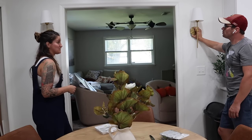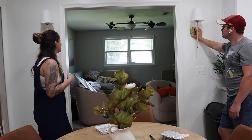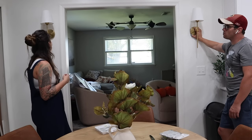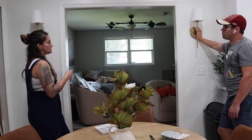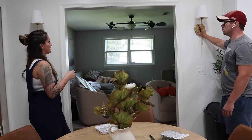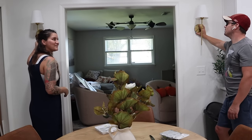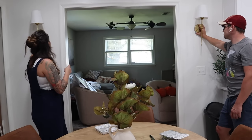I think this is pretty. Me too. You like this? I think this is really pretty. Although we probably would have to put it out just a little bit. Can you move yours over just a little bit? Not up, just over. Yeah, for the Christmas plan. Oh, yeah. The garland. But I think this looks pretty.